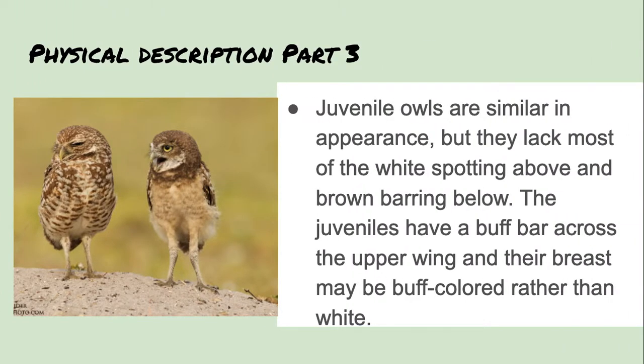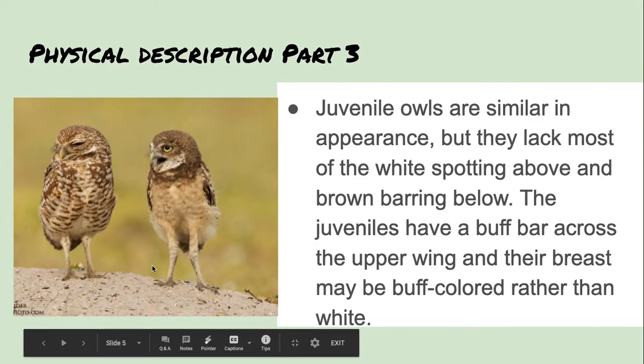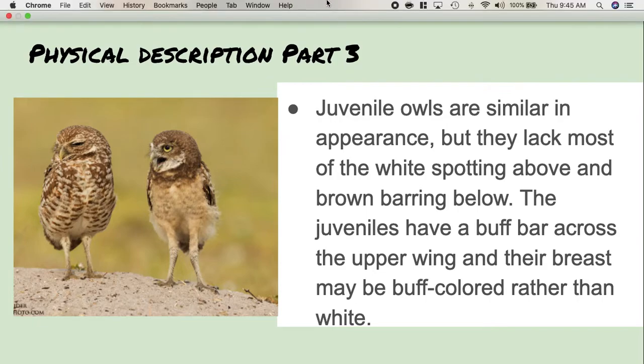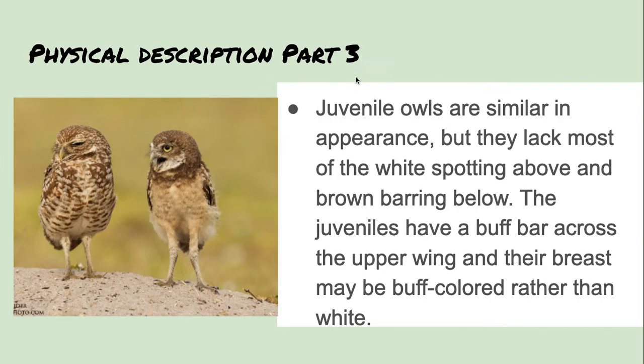These are the juvenile owls. So this is a parent owl right here. This is a juvenile owl. Look how cute. See its little fluffy feathers right here on the side? Its real feathers are coming in, or its adult feathers, I should say. They have what's called a buff color, and as they get older, they turn more brown with the white spots.